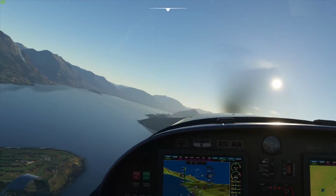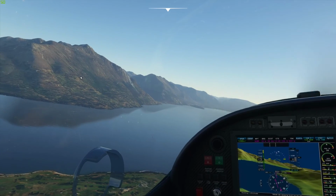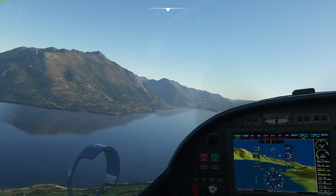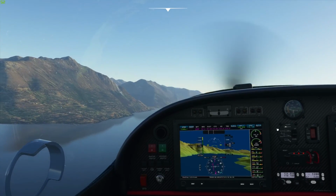I did see someone else mention this black line in the sim, and I haven't noticed it before. But there does seem to be a black line running through the horizon for some reason. Interesting.